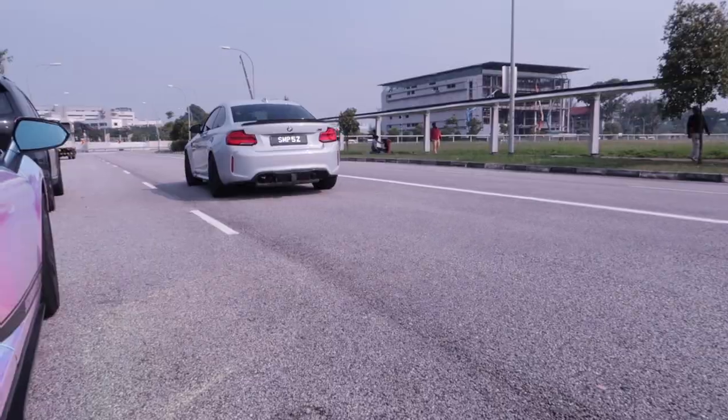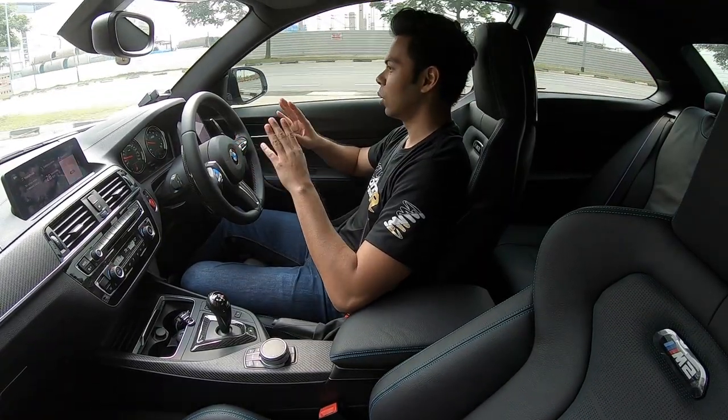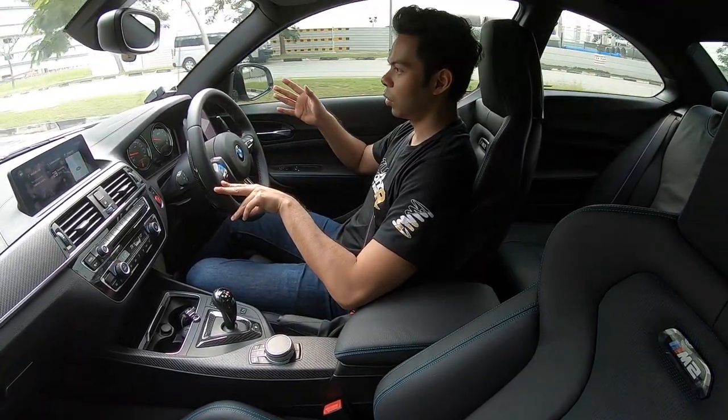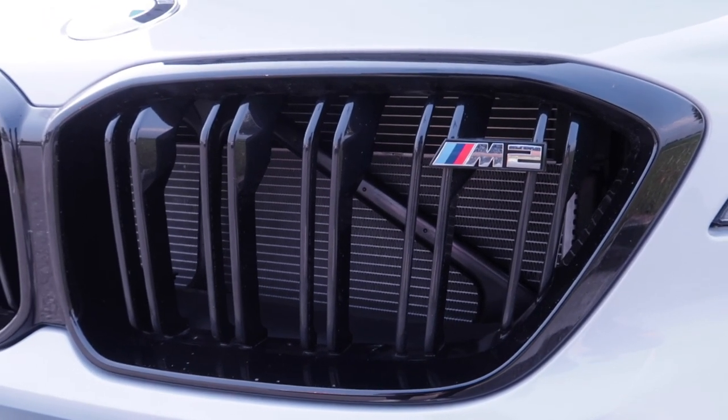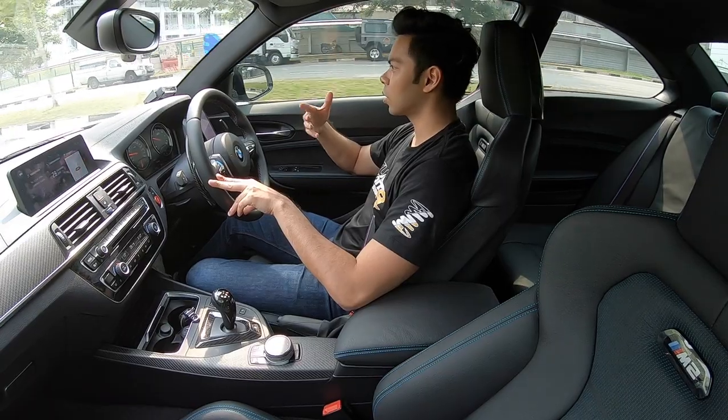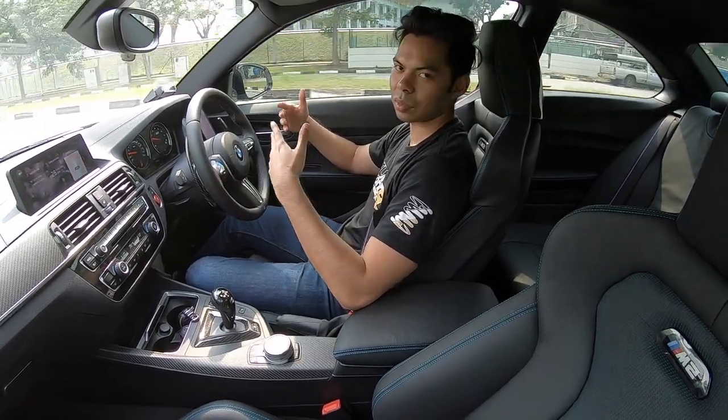Some things you have to know about this BMW M2. This is the BMW M2 Competition, and it replaces the current BMW M2. So you can't get the regular M2 anymore. I mean, you can, but you probably have to get it from parallel importers. So before I go further, I'll give you some context about this car, so whatever I say makes more sense.